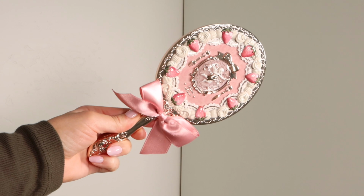So satisfying. These are the cutest mirrors ever, and I highly recommend getting them if you do beauty content, because people literally stop in their tracks and always ask me what this is whenever I use one of them. So if you make content, it's a really good attention grabber.